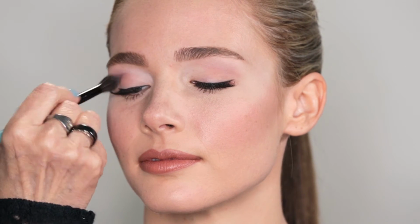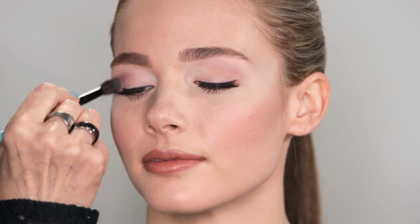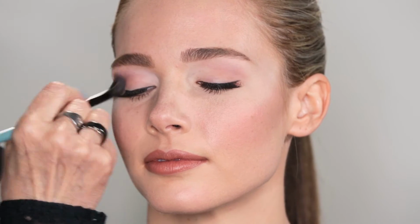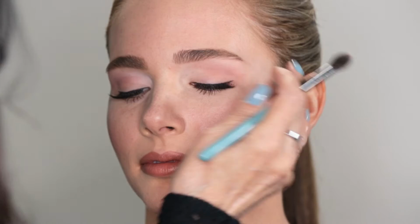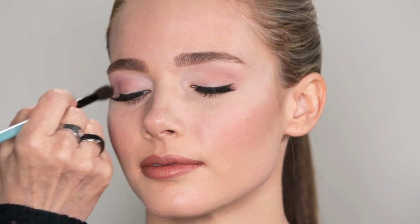It's so different from now because now in the 2000s, it's like everything's glowy and sparkly. Okay, so that shades down the orbital bone.